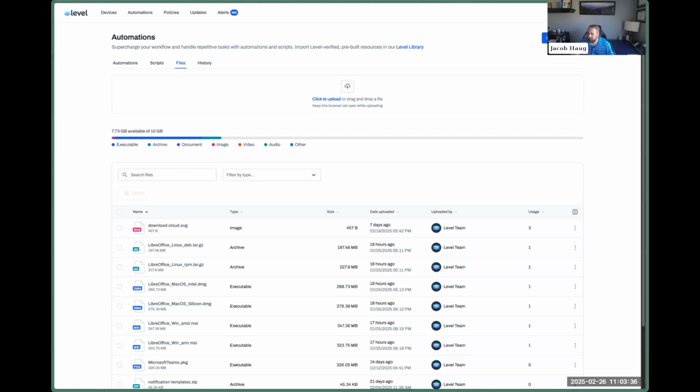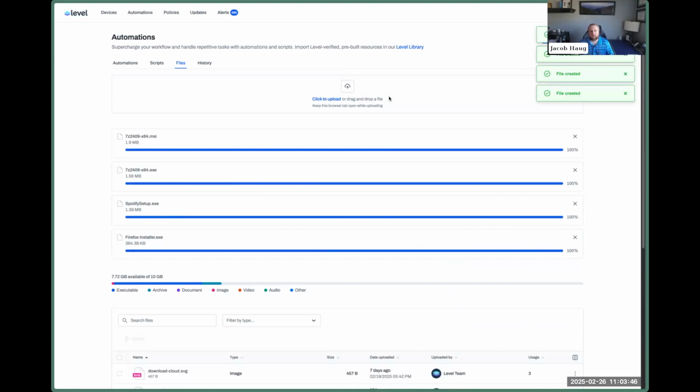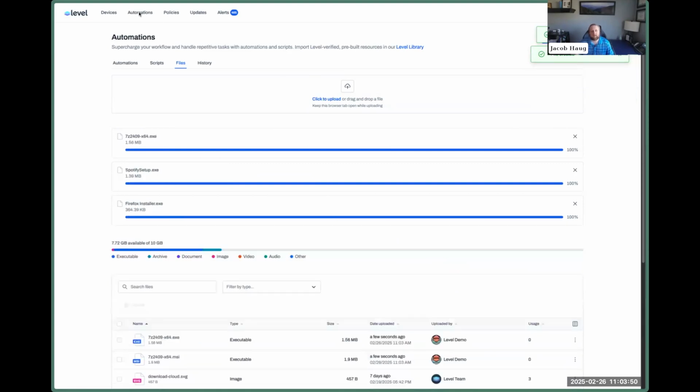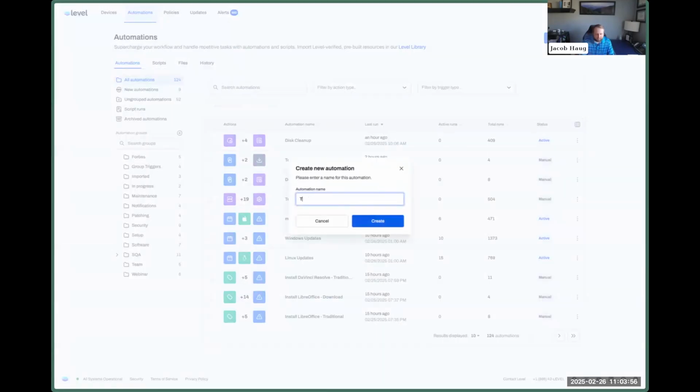So say I want to upload some files here. I'll select a few from my computer. I can just drag them right here in, and we'll see them upload in real time. And now these files can all be utilized directly in our automations. So let me dive into automations and show you some of those new actions that we've added.